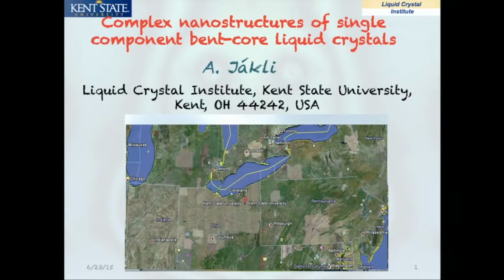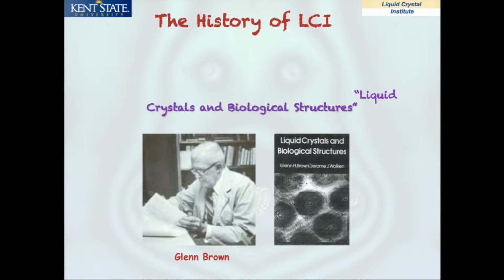At other times, I used to say that you can see that Kent is the geometrical center of an area characterized by cities like New York City, Philadelphia, Chicago, Detroit, and now I can say, and Waterloo. So it's the center of this area if we look at it from that point. The Liquid Crystal Institute was established in 1965, exactly 50 years ago.